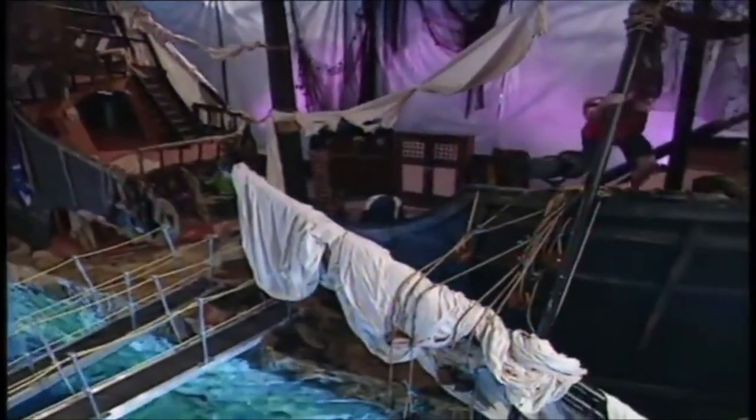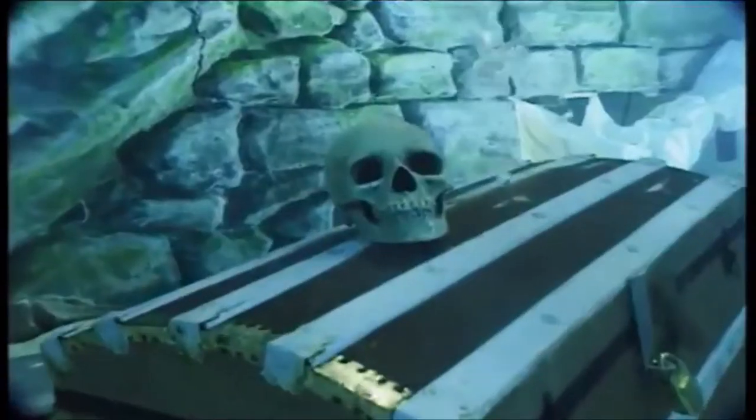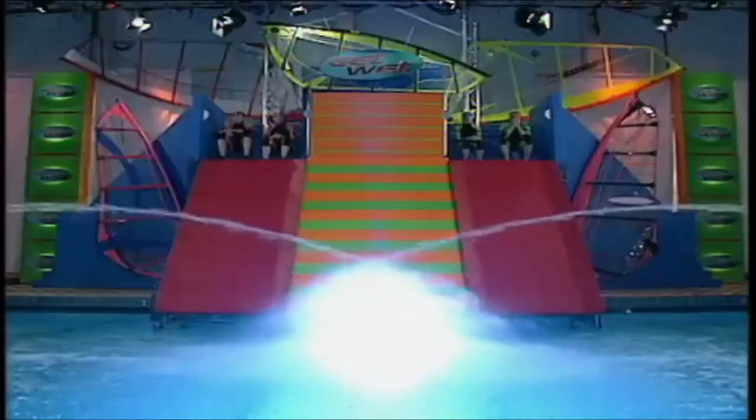All the way through the show, they build up points. The team with the most points gets to search for the star prize, both up here on the deck and also scuba diving down there amongst the wreckage on the seabed. So let's meet the teams playing Get Wet today.